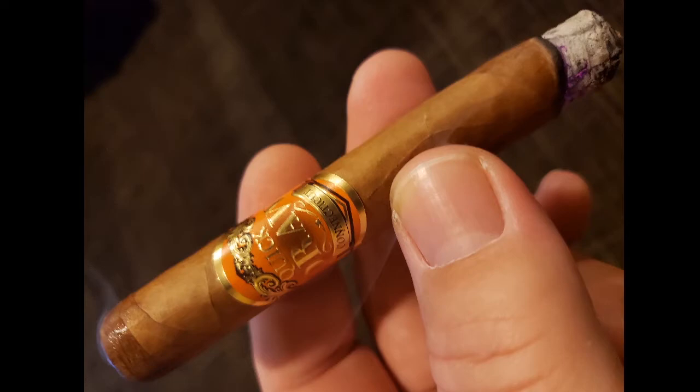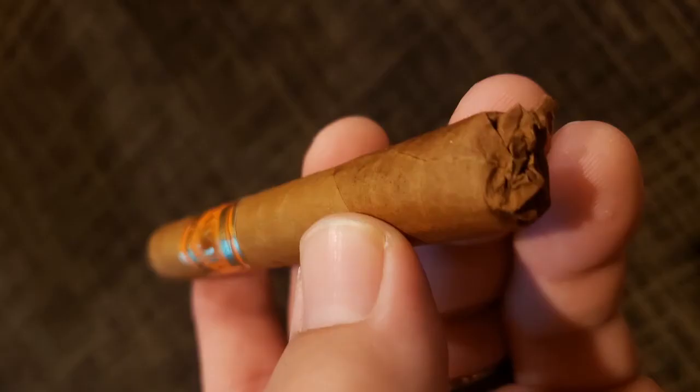Finishing with white pepper and citrus, flaky ash, perfect burn, though. Mm. Like, it burned perfectly. So the soft spots did not cause a problem. The soft spots were a little alarming at first, but it burned perfectly.